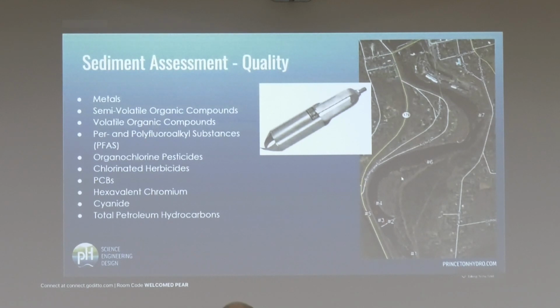And then we brought those samples to the lab, tested for metals, semi-volatiles, VOCs, PFAS, pesticides, herbicides, PCBs, chromium, cyanide, and hydrocarbons. This is a pretty standard suite of analytes that we do in all dam removal projects, all projects that involve dredging and sediment in rivers and waterways.